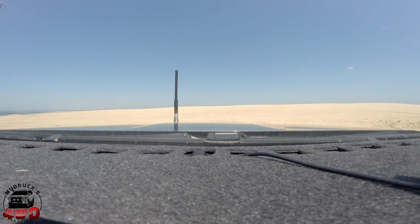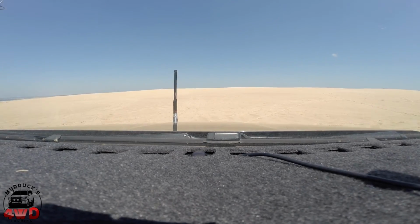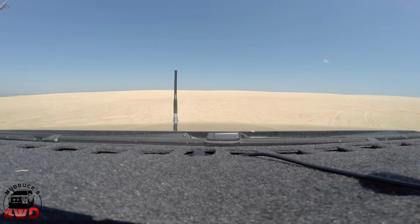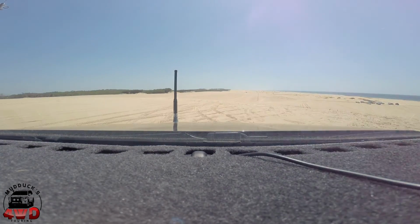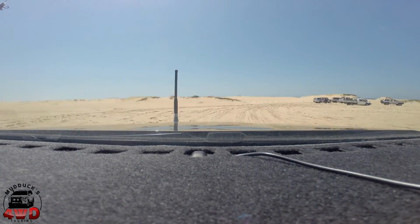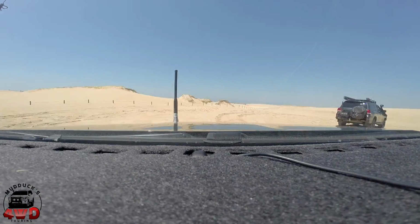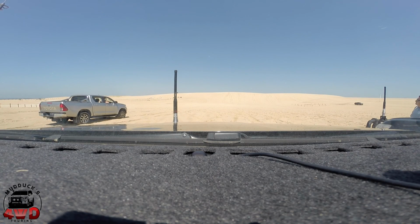Take off until here somewhere. Then they just follow the tracks around, so whichever way. Just go somewhere. Going up, it's a bit boring. Would have helped if you turned your traction control off.